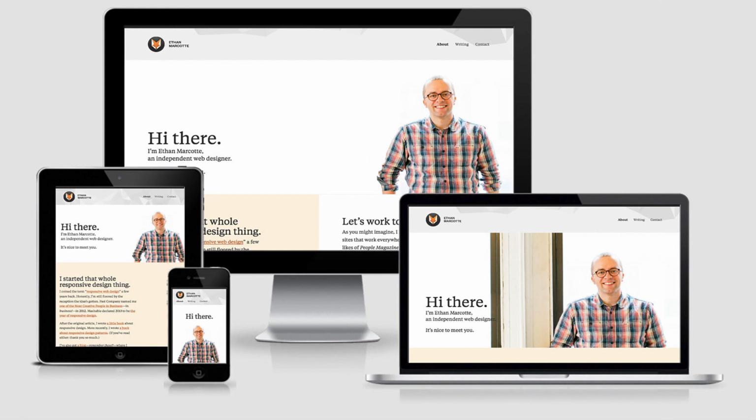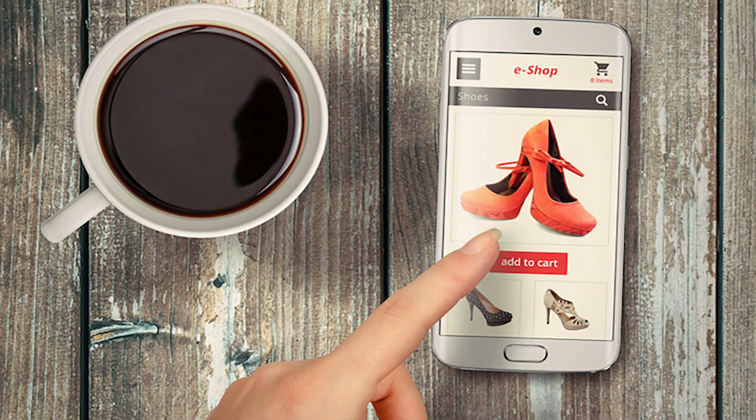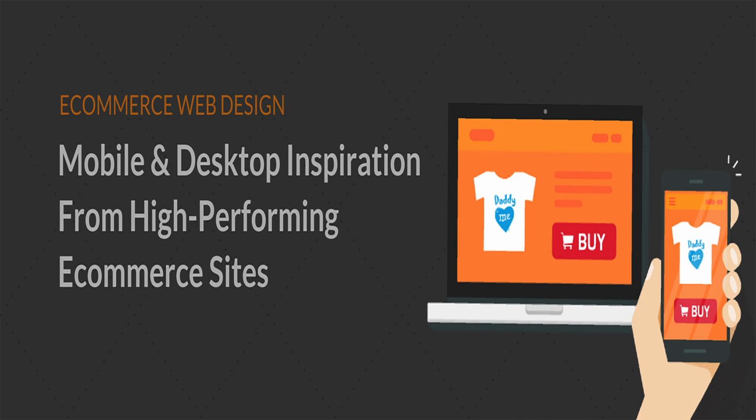The first one is the responsive design. The use of mobile devices to access websites is continually growing, and e-commerce sales are a large portion of this traffic. In fact, statistics show that 79% of smartphone users have made a purchase online using their mobile device in 2018. This means that it is incredibly important to make sure that the e-commerce website is optimized for mobile, providing the best experience for users no matter what device they are using to access your site.